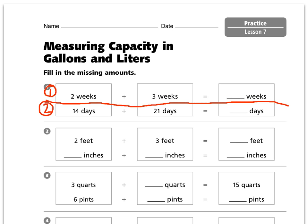So number 1, I have 2 weeks and 14 days. Those are equivalent, but I'm going to add going across horizontally. 2 weeks plus 3 weeks is going to be 5 weeks. I have 14 days plus 21 days equals 35 days. I know that this is equivalent because 5 weeks would be 5 times 7, and 5 times 7 equals 35 days. Do the same thing for number 2.